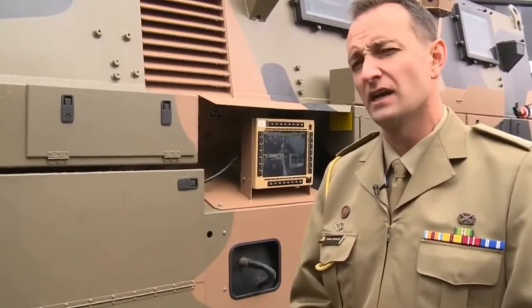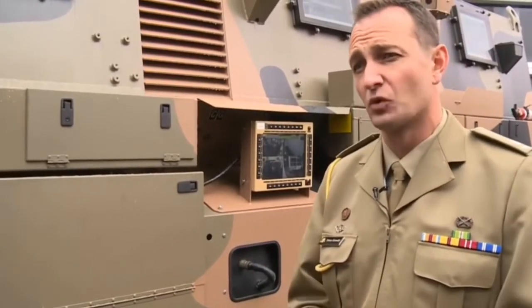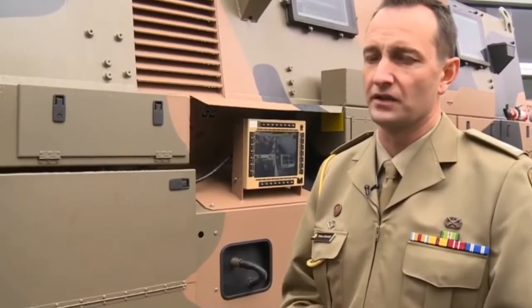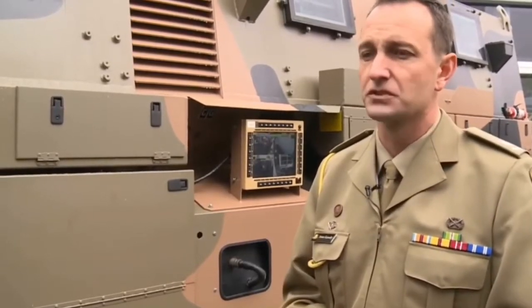I guess the two other key takeaways are that we continue to use the vehicle in a range of roles, and it has broader utility and adaptability as well. All the lessons that we learn on the vehicle, we keep working with Talisman Partnership to ensure that we get a better product and a better operational outcome, which is very good.